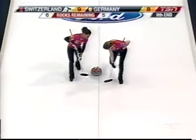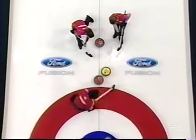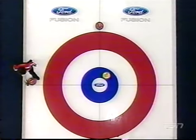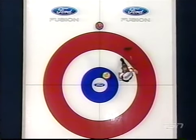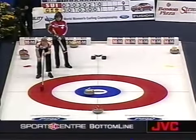In this end, the first rock of the end actually by Germany came into the ring, so was wanted as a card. There was an exchange of hits, but now we do have two out in front and one in behind belonging to Germany. And Switzerland's just peeling off that front rock. So a nice recovery by Germany after the mistake on the first rock to get one out in front and one in behind it. And now they'll protect.